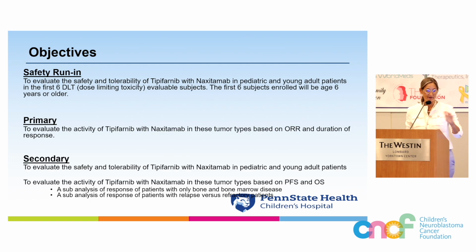There'll be a safety run-in for the first 6 patients. We don't need to test the tipifarnib dose. There is an established dose in pediatrics, and we're going to use the established dose that has been used, and then combine it with the established dose of naxitamab. But with the first 6 patients, we'll just confirm that it is safe to give together. And then that'll expand into the primary endpoint being to evaluate both of these based on overall response rate and duration of response.